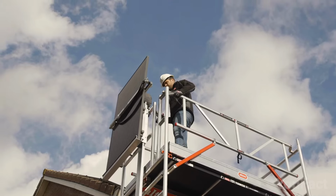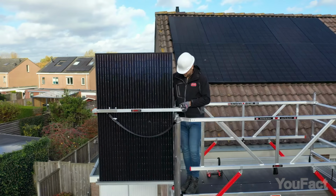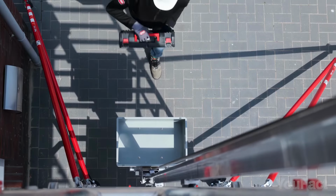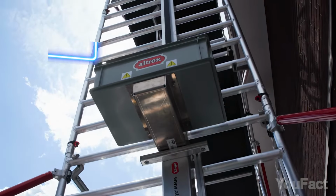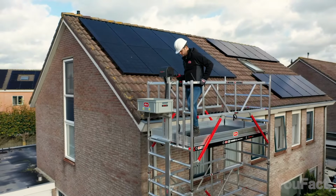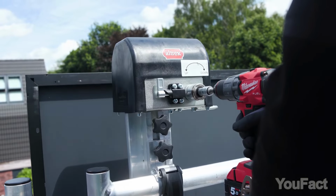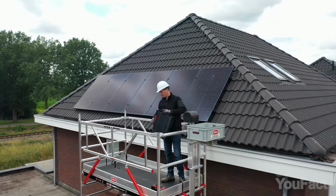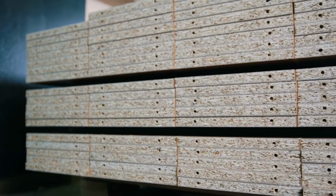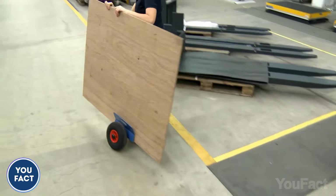Thanks to the specially designed frame for solar panels, once you're up, rotate the solar set frame with the panels. The carrier set, on the other hand, is your trusty sidekick for hoisting up to 66 pounds of materials, for example, your toolbox, onto your working platform. It's ergonomic, versatile, and even comes with its own console. If it's not a solar panel but a sheet or a plate and you need to transport it without lifting, this plate roller might be helpful.